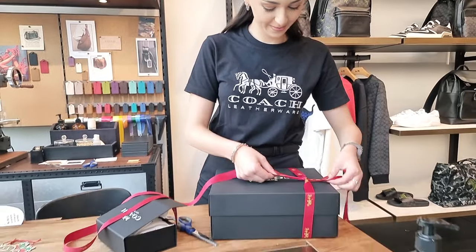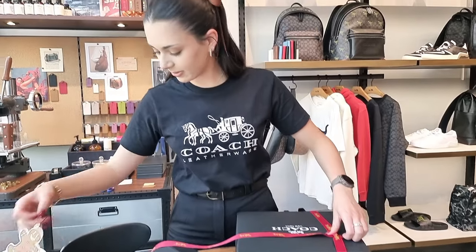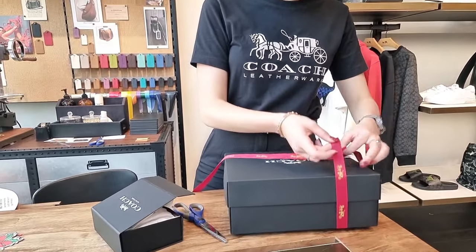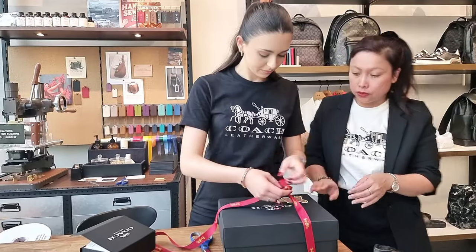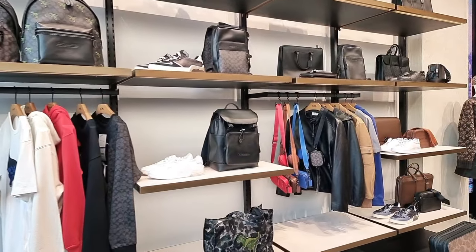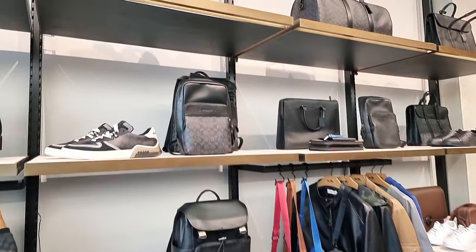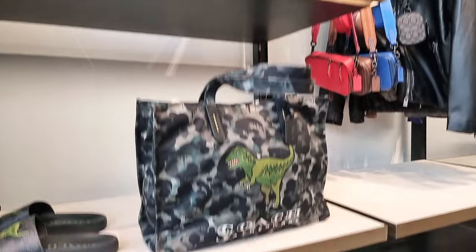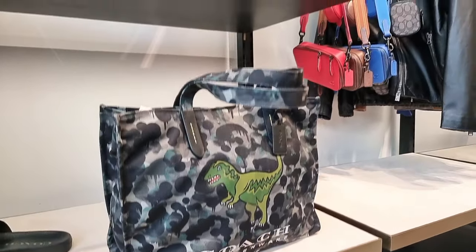So here is Renee wrapping my bag. Hi Renee. I know, it's so cute. So that's part of the Rex. Oh, that's the men's collection. Nice.